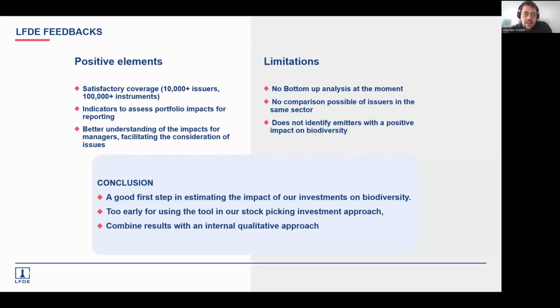Because maybe to sum up our use after 1 year, the positive element, as I said, is coverage, to have a very good first step to evaluate the impact of our portfolios depending on allocation, and try to learn more about biodiversity impact, and it's a very good step for our portfolio managers to try to integrate more of these issues within the investment decision.